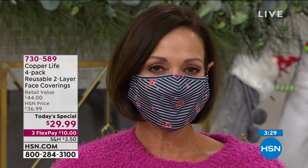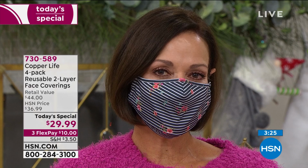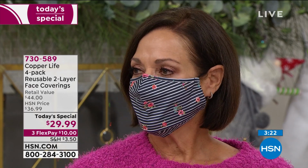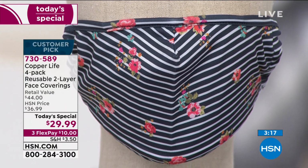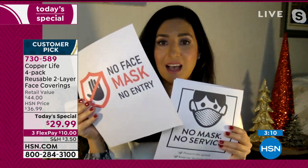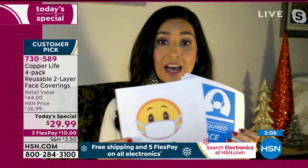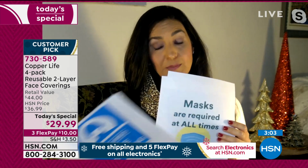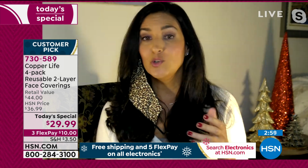So to be able to have one that's comfortable, breathable, moisture wicking, that has a patented anti-odor technology and was designed to literally conform to your face. You can put this on and adjust it to your comfort level. You can adjust the nose wiring where you need to, and adjust the ear area where you need to. And these signs, we've seen them. I don't think they're going anywhere anytime soon. We have absolutely no idea how long it's going to last, but for the foreseeable future, this is going to be a permanent accessory to our wardrobe.